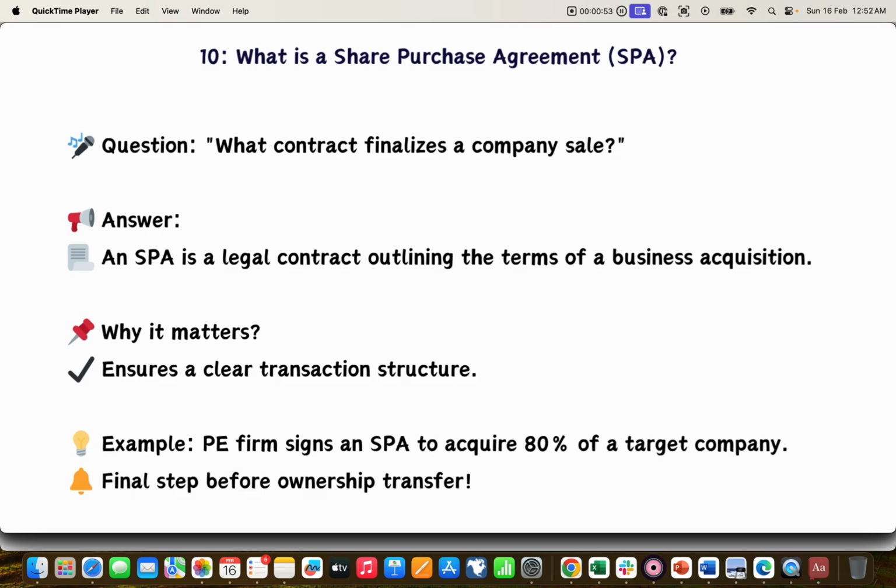So how does it work? An SPA is a legal document outlining the terms of each and everything: what price, quantity, and how much stake or how many shares they buy, and for which time and date, all things will be mentioned. Why does it matter? It ensures a clear transaction structure. Example: a PE firm signs an SPA to acquire 80% of the target company. Final step before ownership transfer. So this is an important part of private equity.